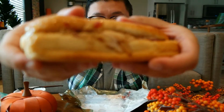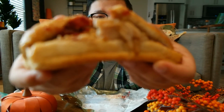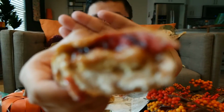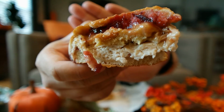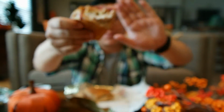So here's the sandwich. I just rip it apart. Hopefully nothing spills. And let me show you the better side. I guess this side looks pretty good. So you can see there's a good layer of cranberry sauce, there's some stuffing, gravy, and turkey, and a little mayo. I don't think I missed on anything, so let's get started on this.